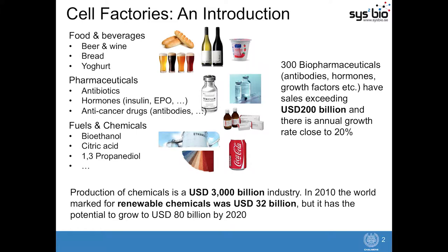If we look at the chemical market, that's about a $3,000 billion US dollar industry, whereas the market for renewable chemicals is only about 1% of this. But it's growing much faster than the general chemical industry and expected to account for maybe up to 20 US billion in 2020. If we look at the biopharmaceuticals, this is a very large industry. We already heard a little bit about this before, and there is a very large growth rate in this market. It's estimated to be about 200 billion US dollars.